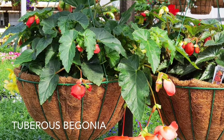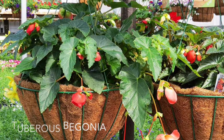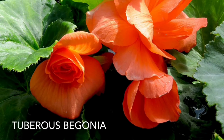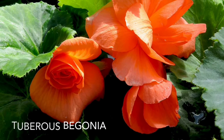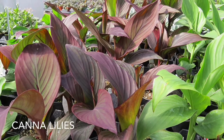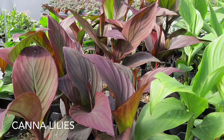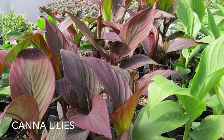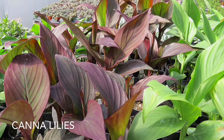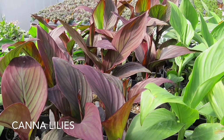Tuberous begonias are absolutely gorgeous. They come in wonderful colors and could be either a thriller or a spiller. They prefer part sun to light shade. Canna lilies are available in different blossom and leaf colors and are very striking. I've grown them for years and I just love them. I've even learned how to overwinter the bulbs, which is a huge money saver.